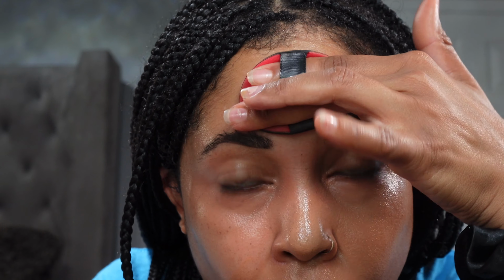Now I have normal skin. It's not dry or oily. It's pretty normal. So I'm not really sure how this will work for someone that has an oilier skin texture. So that's just something to keep in mind. And I hope that y'all can see this, but the shade match is that good.